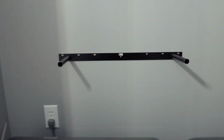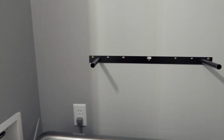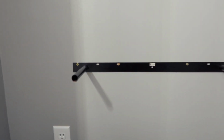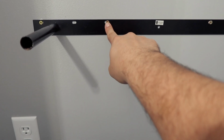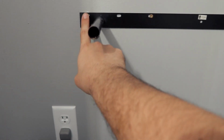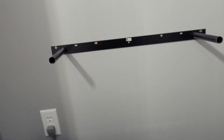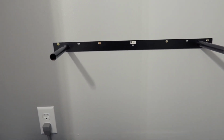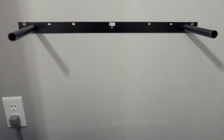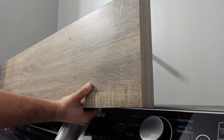So I got the mount on the wall now. What I had to do with this one is there's only one stud that it's touching, and it's right here. So this screw is screwed into a stud. I have on either side here drywall anchors in, which should help support some of that weight. We're not going to weigh these down too much, but our laundry soap and stuff like that will be up here. So that first mount is up, and now it's time to attach the shelf to the actual mount.